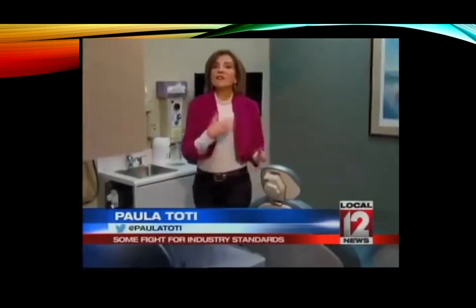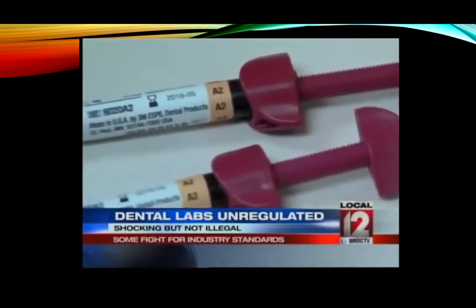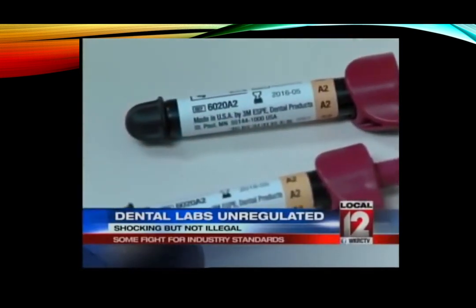But unlike the labs, dentists are heavily regulated by the state dental board, and that's where you as a patient can start asking some questions. What kind of relationship does your dentist have with their lab? And even ask about filling materials. Where do they get them? With filling material, there are some catalog order companies that, if you order the product, it'll look like the original thing. It may be outdated. You may not know that.